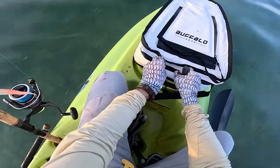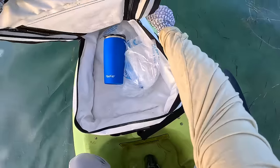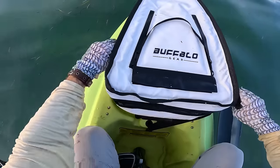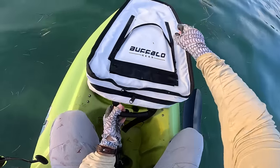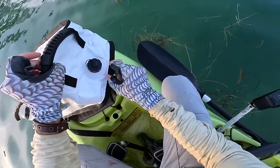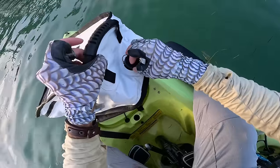And then when we get off the water later, there's also these 2 other zippers here that go all the way around so we can easily get the catch out. We've got a nice carry handle right here up front. And then if we turn it around, we have another in the back and a very convenient drain.